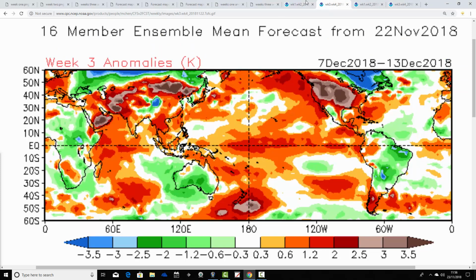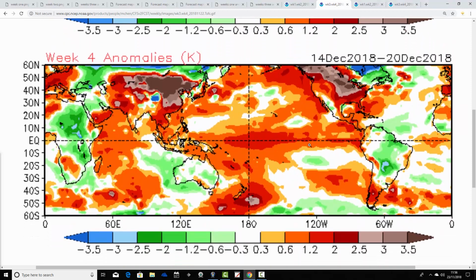We go through to week 3. And again, much milder than average in week 3 from the 7th to the 13th of December across not just the UK but most of Europe as well. Also, it's going a lot milder across many parts of the States too.